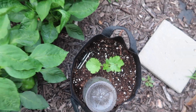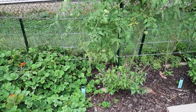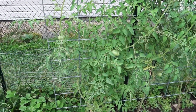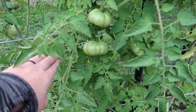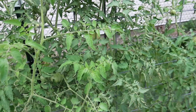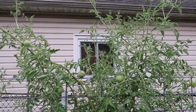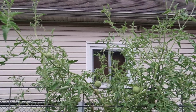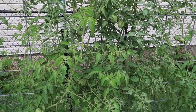So that's super exciting. Okay, so let's start on tomatoes. This is the Costaluto, and I don't have any changing yet. They're still kind of small, but they are coming along. This is the Ghost Cherry. And this is just a monster plant. I love this plant, like a lot.